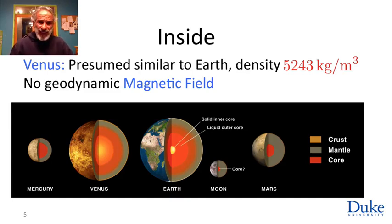We know very little about the interior of Venus. We can barely see the surface of Venus. As I said, it's covered with clouds, and we can see through them with radar, but we do not have good on-the-ground measurements on Venus. We presume that the internal structure is rather similar to Earth. The density and the size are similar, but Venus does not show any geodynamic magnetic field.